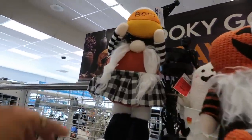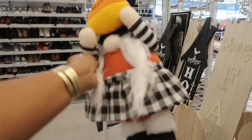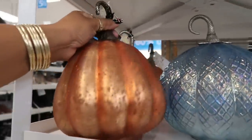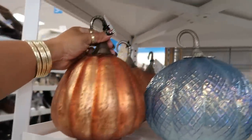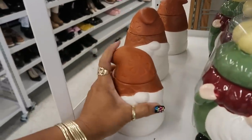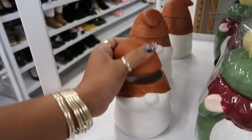$6.99. That's cute. The little gnome holding a boo sign, and has a bell on her hat, too. $11.99. Got some pumpkins up here. $12.99. You got these. These are so pretty. $6.99. They got different sizes.